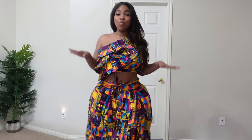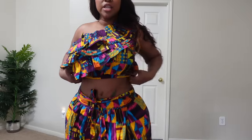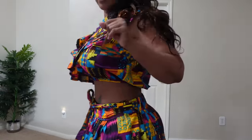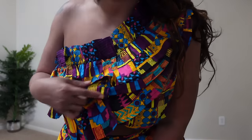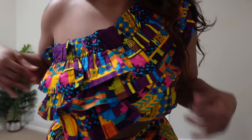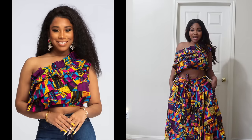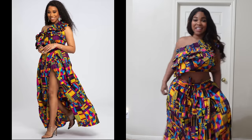Okay, this is called the Wimba African print one shoulder top. As you see, it is cropped. It has the elastic around the waist, just like the other crop top I showed you guys. And it has this ruffle detail. Look at the print. I love this print. I like that it has so much pink in it. Absolutely love this one. Y'all know I love a good crop top. And it has pockets. So it's just like, check, check, yes, thank you.